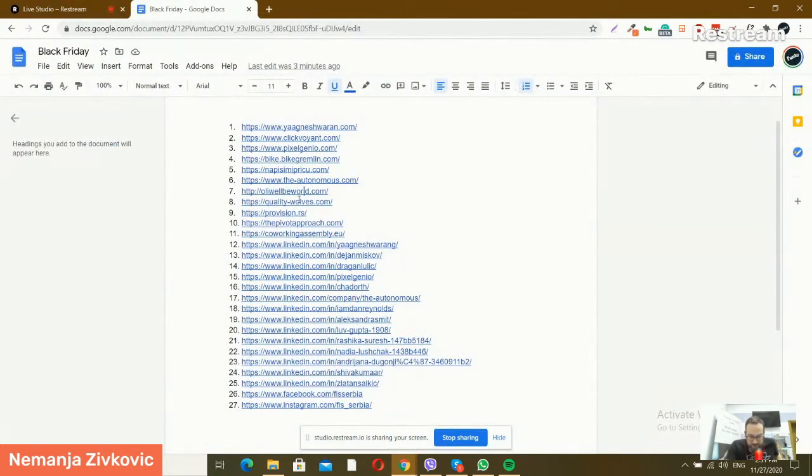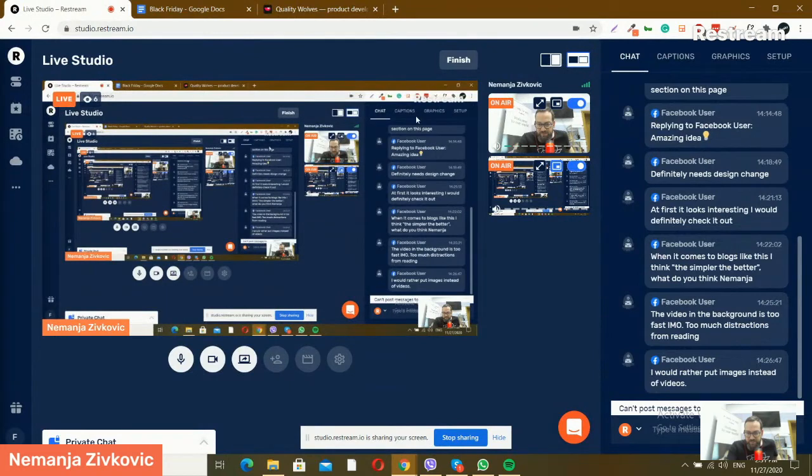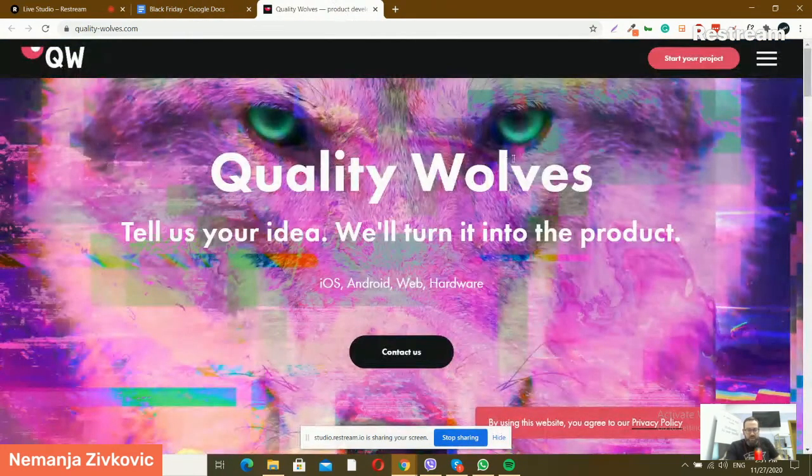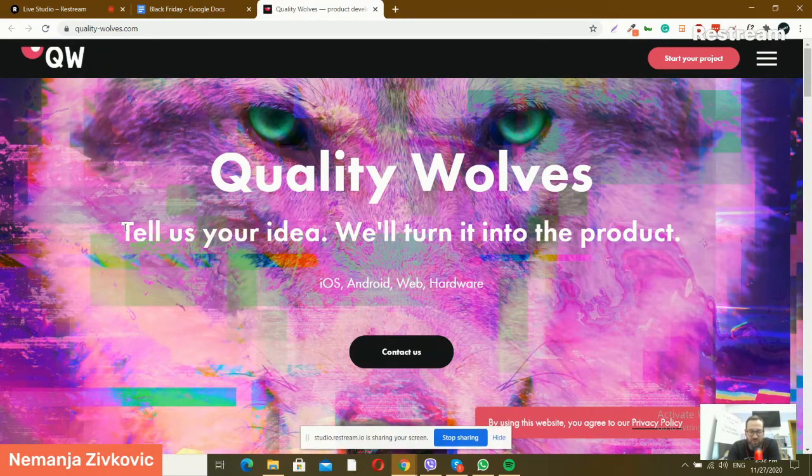Okay, let's go and see Quality Wolves. Oh, when you open the website and a wolf is looking at you. Okay, kind of confused. Let's see. So Quality Wolves: tell us your idea, we'll turn it into the product. iOS, Android, web, hardware. Okay, I think it's not specific enough. I keep telling that to people who are doing development. You need to be more specific.